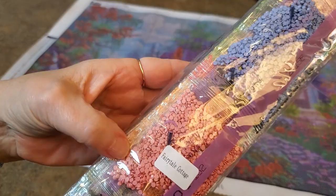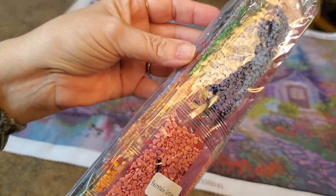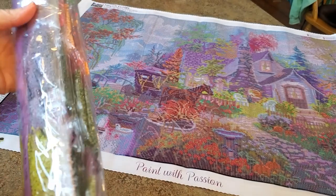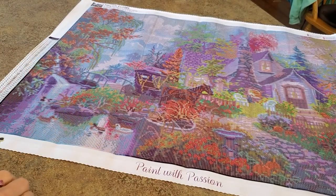Oh, this one's round drill. Look at that. Round drill. Awesome. Most of theirs are square drill, but this one's round. It's called Fairy Tale Cottage. It's right there on the drills. Let's look at the drills real quick because we got to do two of these, right? We're going to do two.